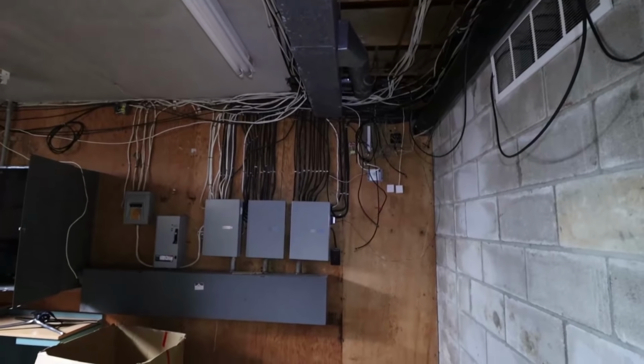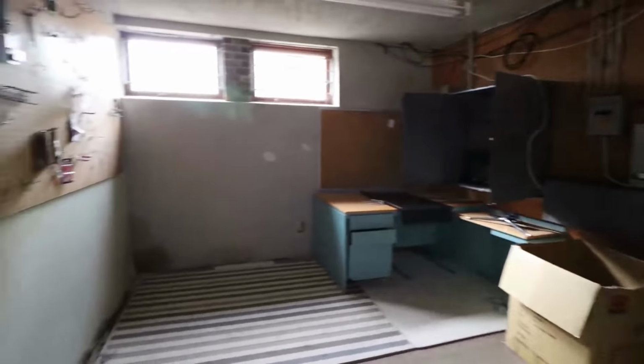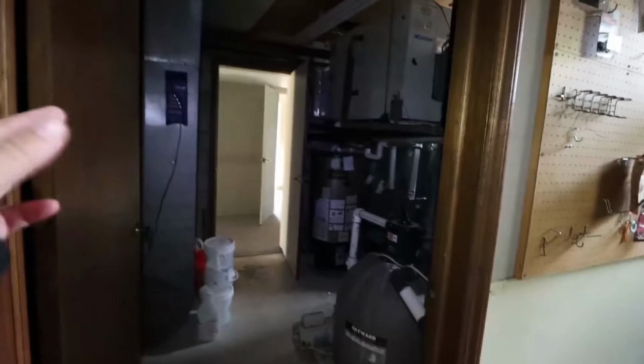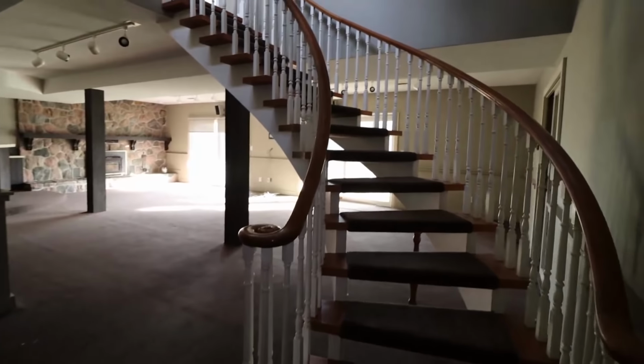Oh my god, look at all these wires. What in the heck is the purpose for that? That's excessive, to be honest. Here's another furnace room. They're over there, so I'm not gonna show you guys the furnace room. It's probably boring to you guys. So I'm gonna check out this bar. But just look at this staircase right here. It's cool. It's another staircase. I don't know.